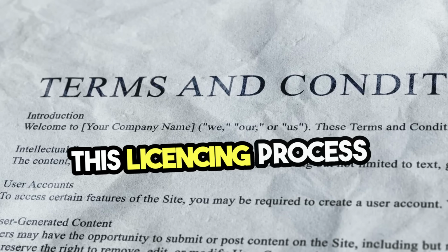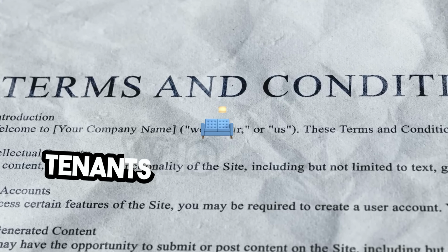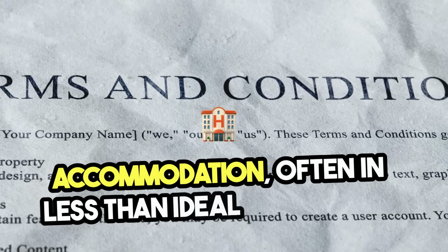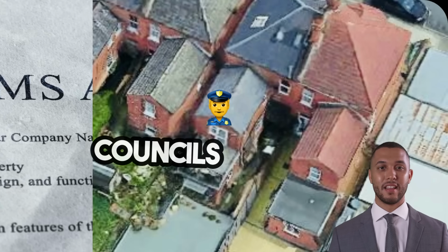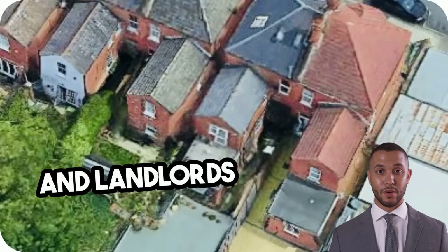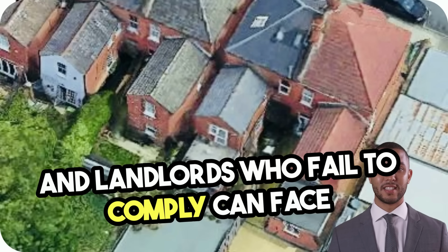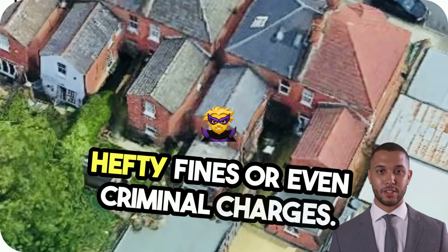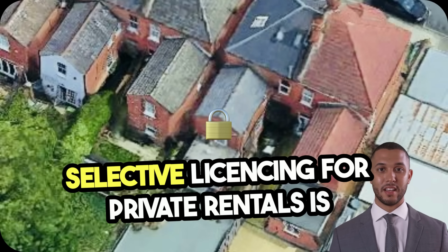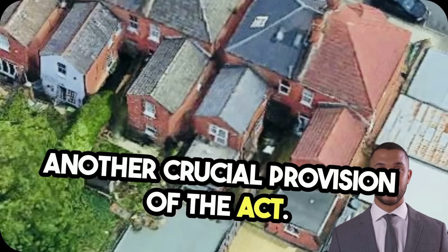This licensing process helps to protect vulnerable tenants who may be living in shared accommodation, often in less than ideal conditions. Councils have the authority to enforce these regulations, and landlords who fail to comply can face hefty fines or even criminal charges. Selective licensing for private rentals is another crucial provision of the Act.